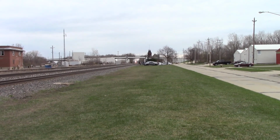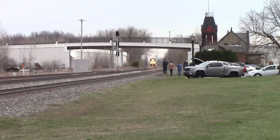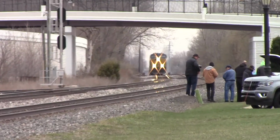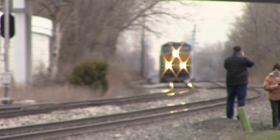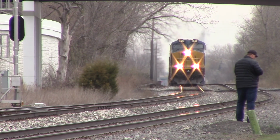After our ethanol train cleared, the next train we will see is a CSX westbound mixed freight train on the Williard subdivision, which I have reason to believe is Q166, but I'm not 100% sure on that one though.